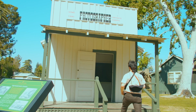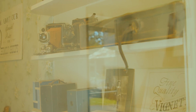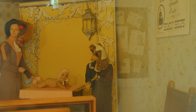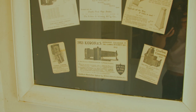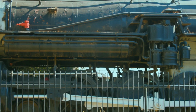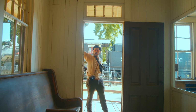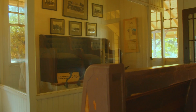Each building has its own particular shop that it had objects in, like this one, the photographer booth. Came inside, saw all these weird cameras and photo shoot setups, also all these documents and photos just left behind. It's incredible to know that all these people from Bakersfield at the time left this stuff here. It has tons of rundown trains, a whole bunch of machinery you can check out, read about it on the panels, but I didn't have time to read everything, so I just visited any building I could.